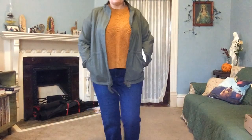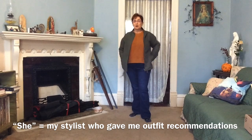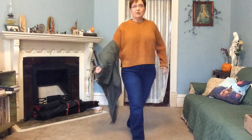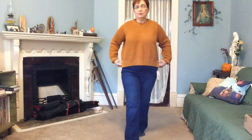Okay, I threw the jacket back on. I'm not putting the boots back on. She recommended using the jacket with this sweater. Love the color combo so much. You've already seen the jacket. Now let me show you the sweater. This is the one that's a little short. It seems to be cropped. On most people, this would definitely be cropped.